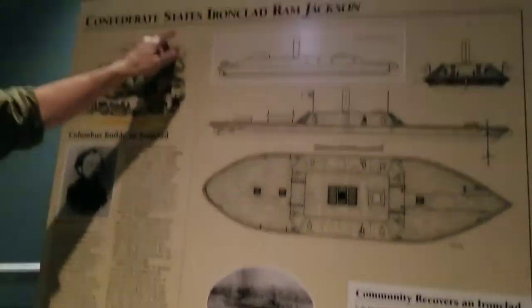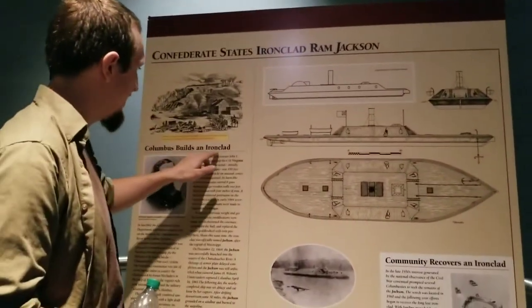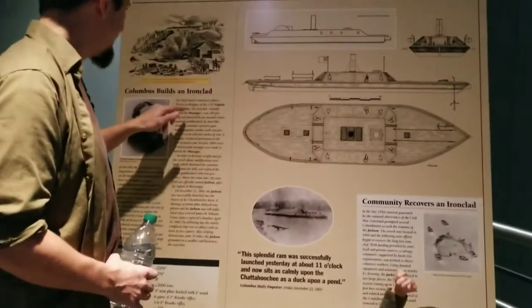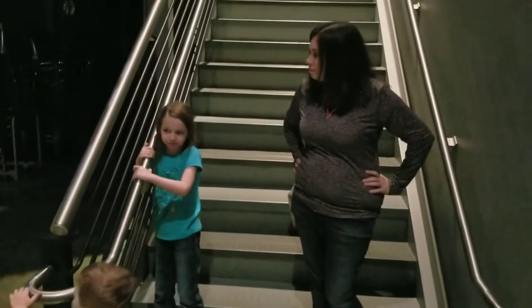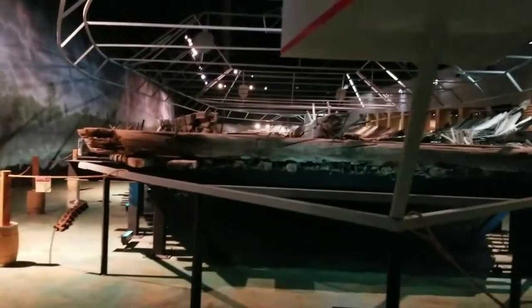Look, Confederate States ironclad Jackson. Columbus builds an ironclad. By Chief Naval Constructor John L. Porter, code-named the CSS Jackson. How come it's so dark in here? It's dark and spooky, but on the camera it's all lit up.